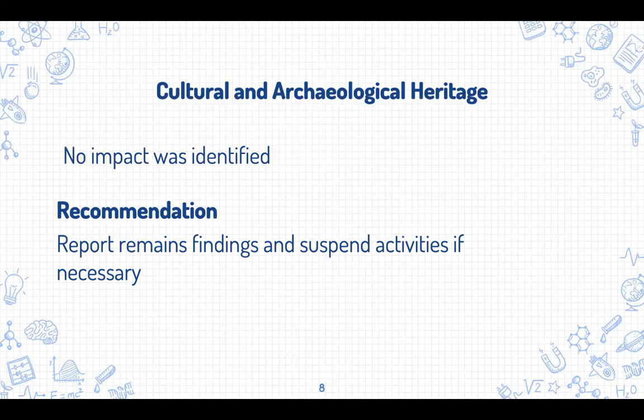As far as the cultural and archaeological heritage, since there were no remains old enough identified in the site, they came down to the conclusion that there would be no impact in this category. However, if they were to find some remains worth any exploration, they suggested that the activities should be suspended and the archaeological authorities should be contacted immediately.